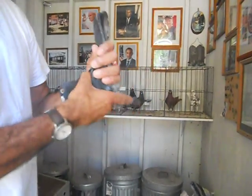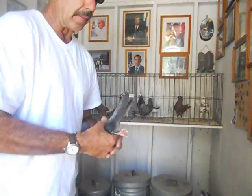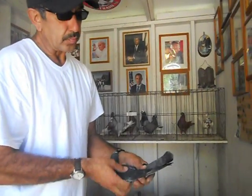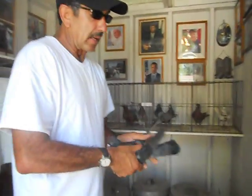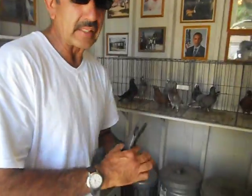Here's one of these birds that have that oily gene I was mentioning a little while ago. Some of my light birds get it too. It's passing it on to the lighter birds now. So again, that's a trait that I noticed within this family.